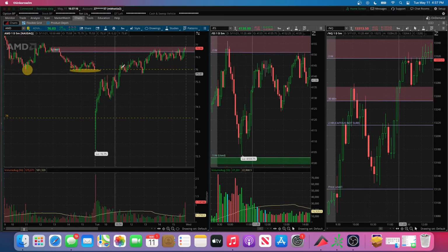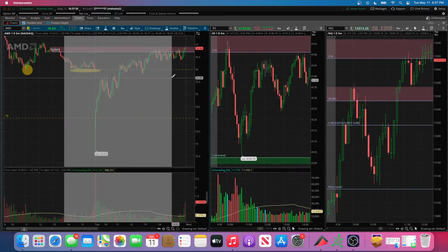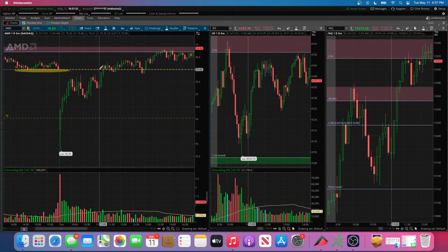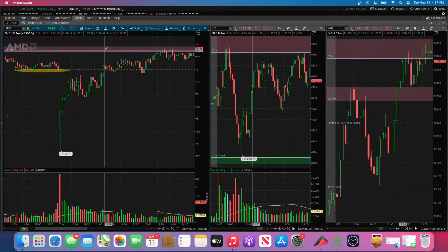So $76 is a key area of resistance now because we are below it. We didn't find support exactly at 76, but this entire area is now resistance. So my plan was essentially to take a break of this 76 key level, targeting 45-minute supply.